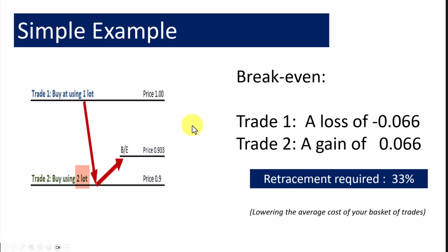So let's start playing around a bit and say, all right, so here's trade 1, it's used one lot, it's at that price, it's the same initial example that I used, but now instead of one lot, we're actually going to use 2 lots. So again, that is close to the martingale principle, not necessarily a bad one, but I'm not promoting the martingale principle at all. I'm doing this for educational purpose. I want to show you that if you use 2 lots, your retracement level decreases dramatically.